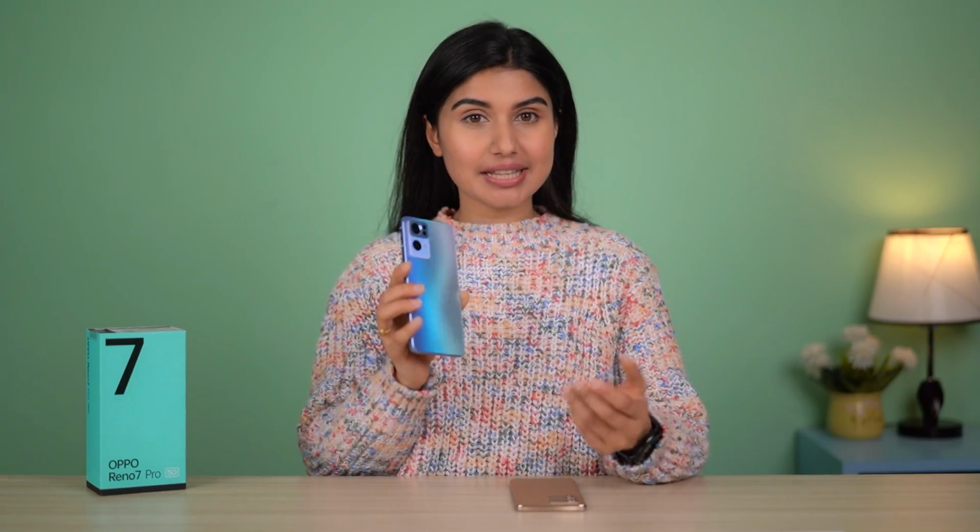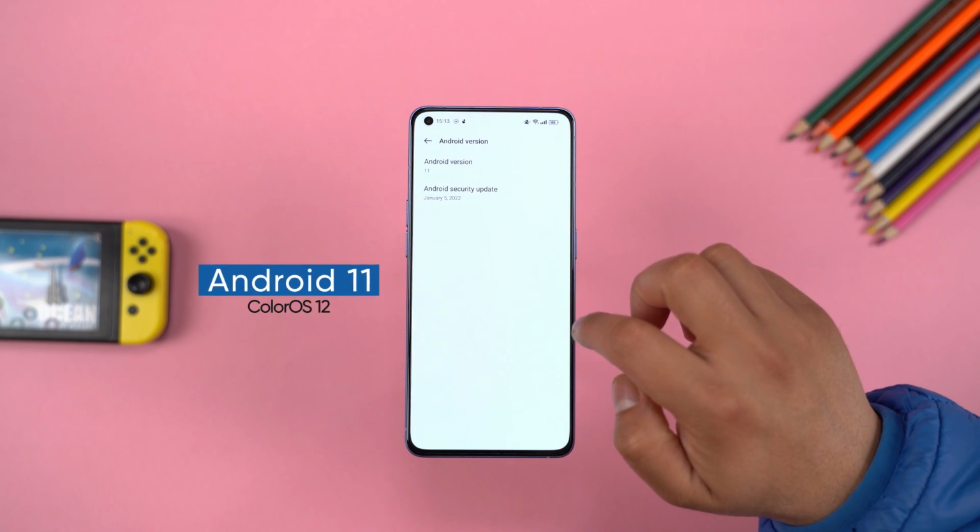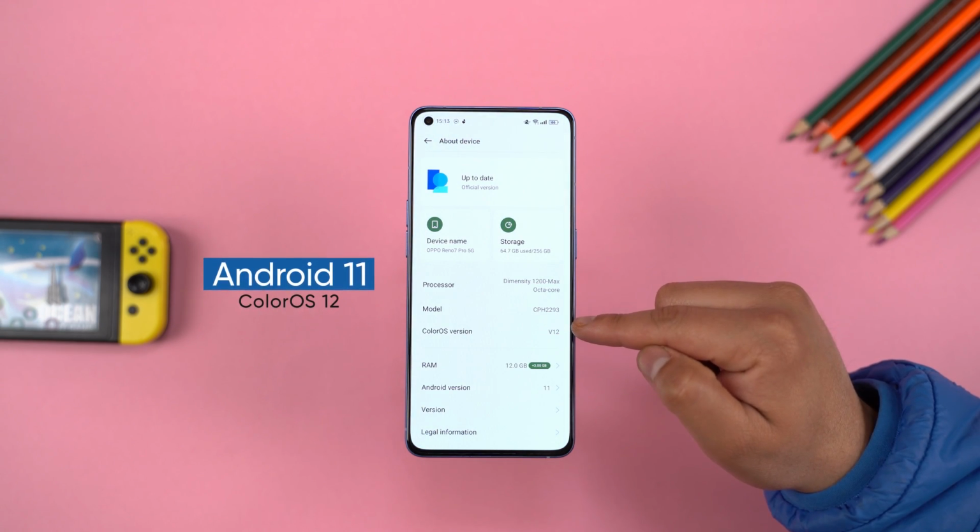Overall, I have to say that the Reno 7 Pro's gaming performance is really good. I like how the phone manages to give stable results in almost all games I tested. But do keep in mind that the phone gets warm after a few heavy gaming sessions. Moving on, this phone boots on Android 11 with ColorOS 12 on top.